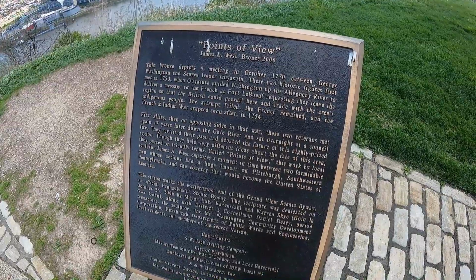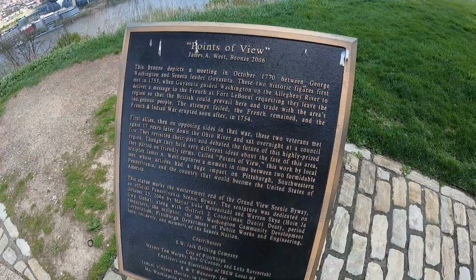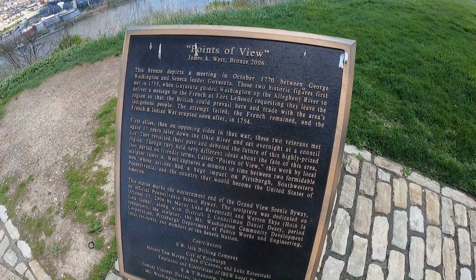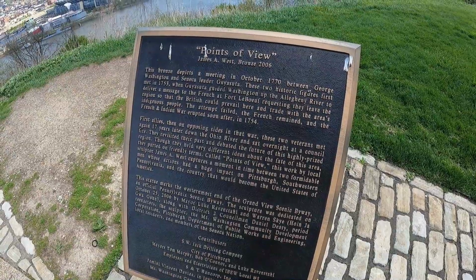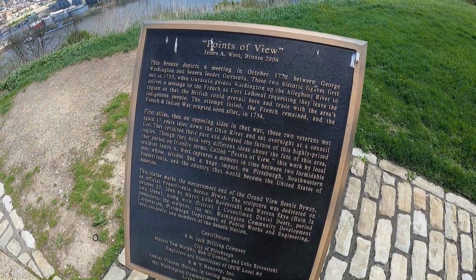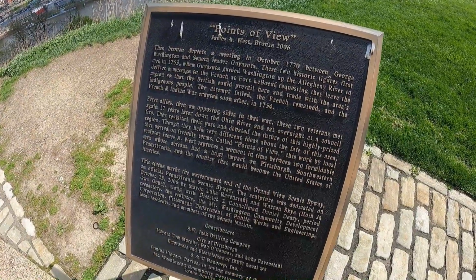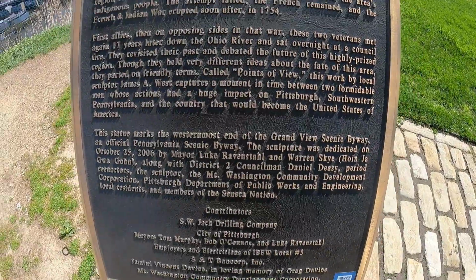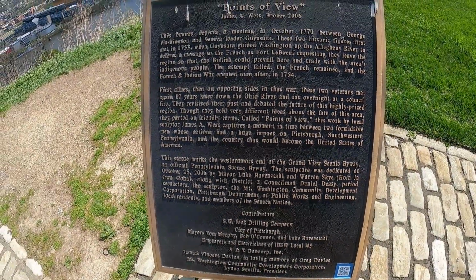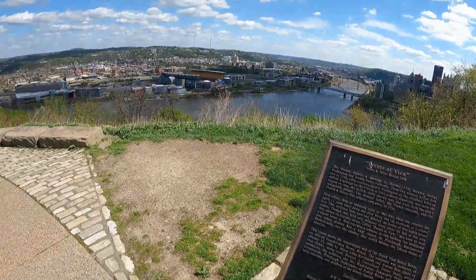First allies and then on opposing sides in that war, these 2 veterans met again 17 years later down the Ohio River and sat overnight at a council fire. They revisited their past and debated the future of this highly prized region. Though they held very different ideas about the fate of this area, they parted on friendly terms. The statue marks the western end of the Grandview Scenic Byway, an official Pennsylvania scenic byway, and was dedicated on October 25th, 2006.